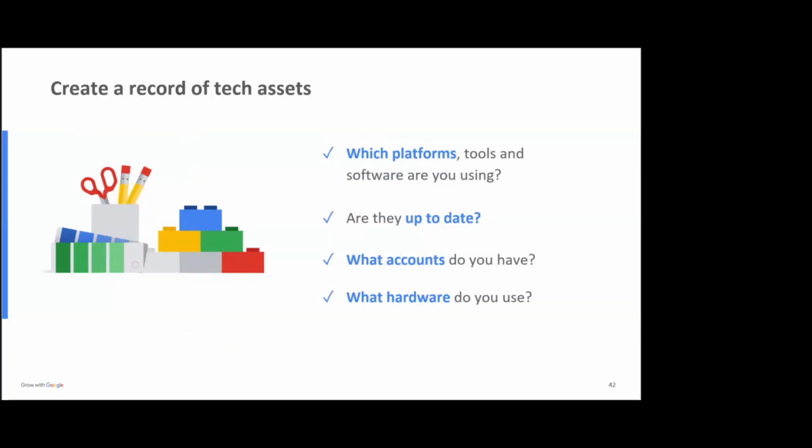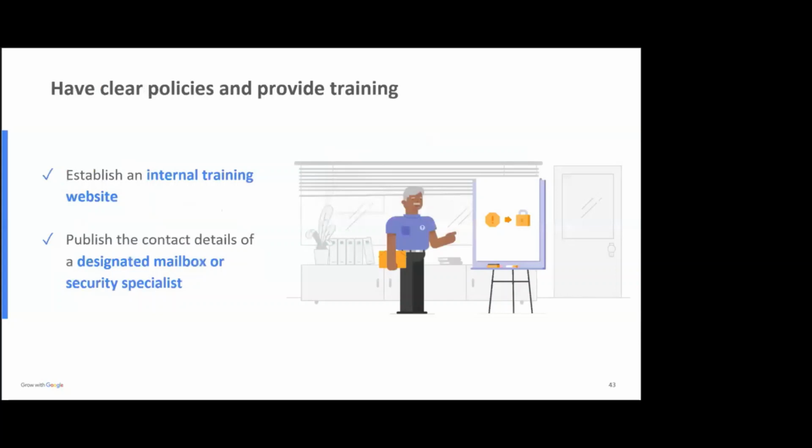So during your inventory, you might also discover out-of-date software, which again is a potential target for cyber criminals. Answering these questions, like what platforms, tools and software are you using? Are they up to date? What accounts do you have? What hardware do you use? They're important for improving online safety. Again, asset inventory. Again, you really need clear policies.